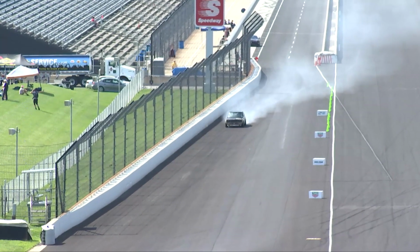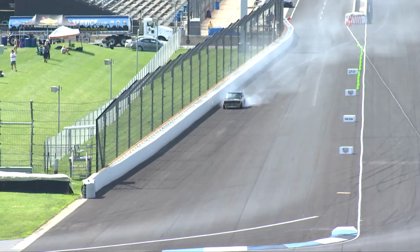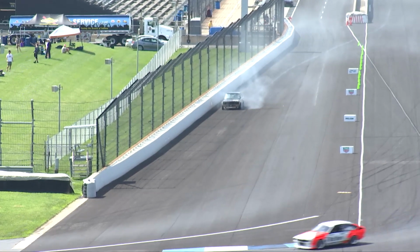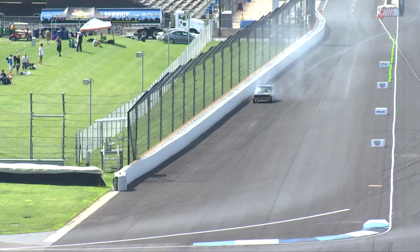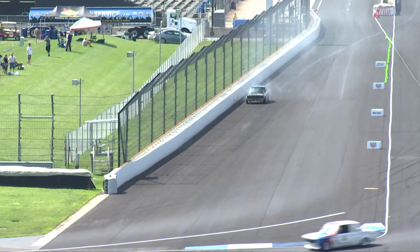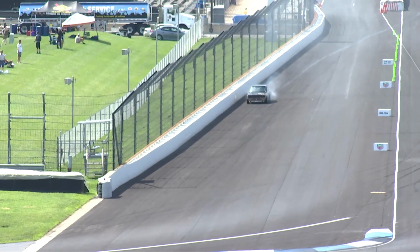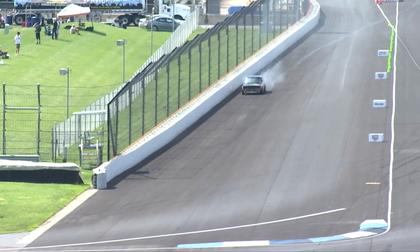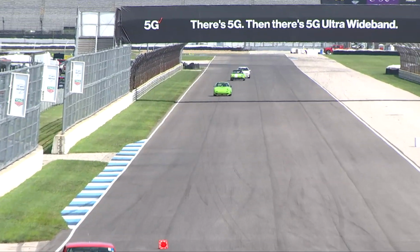That is not part of the racetrack's mosquito abatement program. That's an oops. And that car is pulled off way to driver's right up near turn one. And the smoke just keeps on coming.